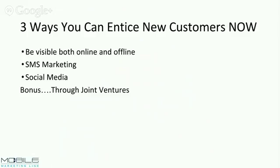Really being visible, both online and offline, is so important. Signage is still a really important thing to have, just because it seems like everybody's going online. There's still obviously people who need to physically come into your restaurant or cafe, so they want to be able to see, even outside there, if they happen to be in a shopping centre or in a main street, somewhere outside your business where they can visibly see where you are. SMS marketing still tops everything. Social media marketing, again, growing and accessible via mobile.